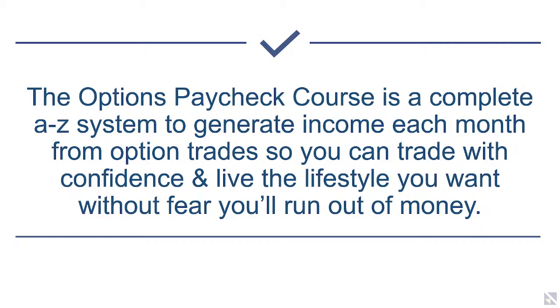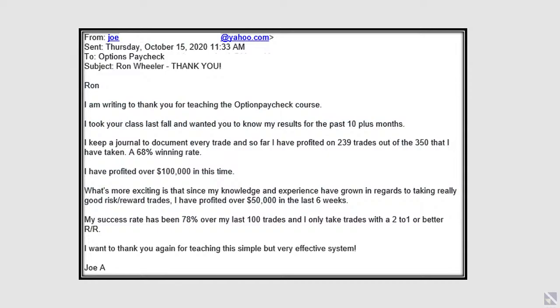Our base system, that S&P system that I was telling you about a moment ago, is about 3% per month. Some guys who are a little bit more active are ranging between 5 to 15% per month. For example, I mentioned a gentleman named Joe earlier. He wrote us an email and said that he took the Paycheck course, and over the past 10 months he was very active. He did 350 trades. He had a 68% win rate, 239 wins. He made $100,000 in the 10 months after he took the Paycheck course. Now that should help with retirement.